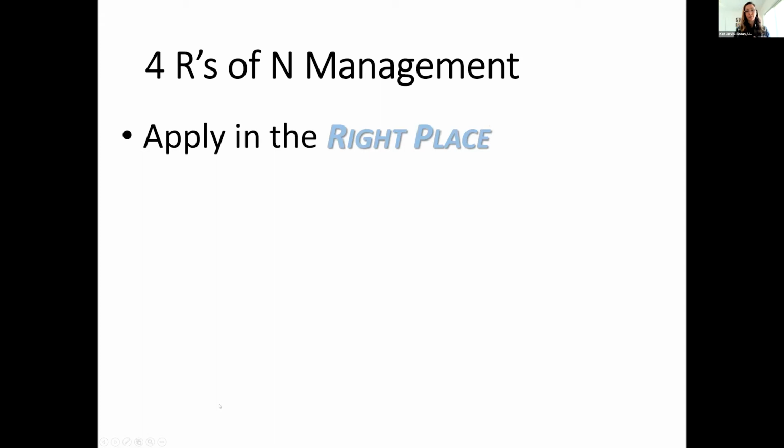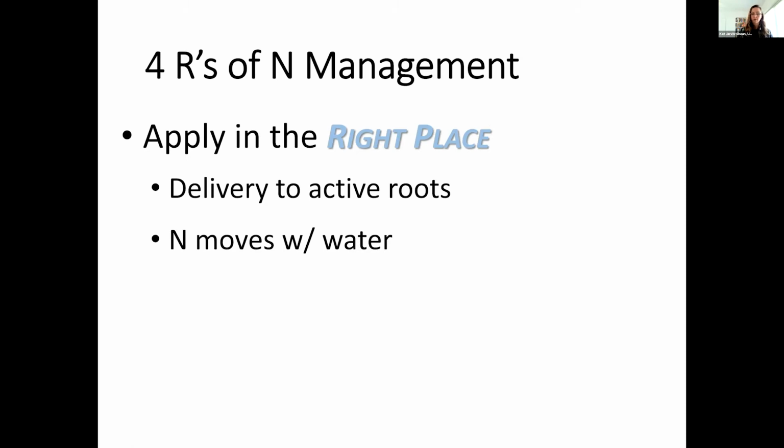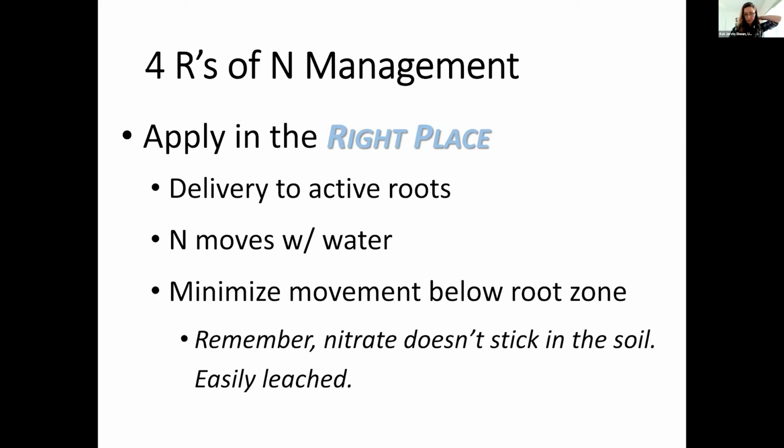All right, our right place is delivering the nitrogen to the actively growing roots. So we'll need to think about where we have most of our roots to target that. And this is really about thinking that ammonium somewhat, but certainly nitrate moves with water, with our irrigation water. And so when we're irrigating, trying to keep that water where the root zone is, so we're not flushing nitrate out of the root zone into the groundwater. So minimizing our movement of nitrogen below the root zone.